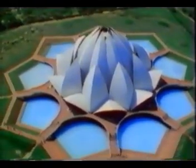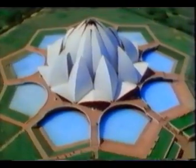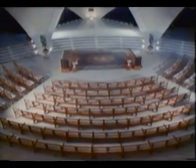The main load of the building is borne by 9 large archways, which frame the central auditorium. The main building is surrounded by 9 pools of water, whose shape suggests the floating leaves of the lotus. The central circular auditorium seats 1,200 people with the ability to accommodate an additional 1,000. The entire superstructure functions as a series of skylights, allowing light into the central hall the same way light passes through the petals of a lotus flower.